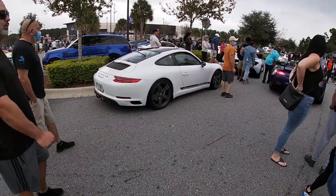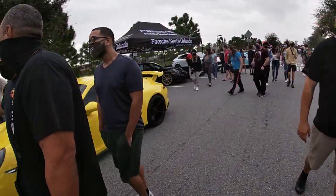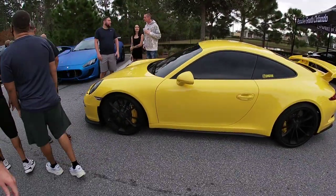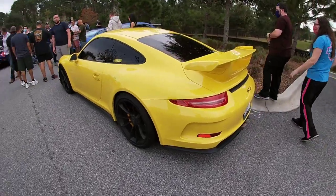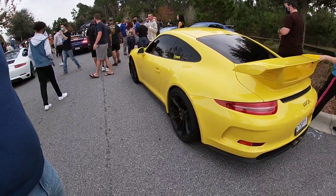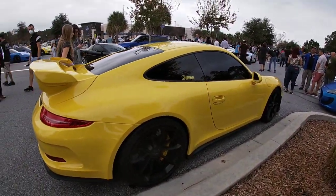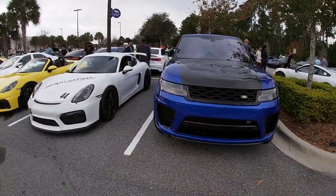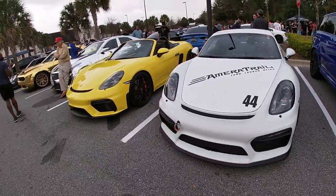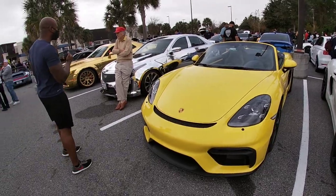911 Carrera T. C5. Oh, wow, look at that beast. This thing is insane. And this is a new one because I follow him on Instagram. Wow, this is a new one. He used to have an Aston Martin. This is really nice. SVR Range Rover. Oh wow, dang, this is dirty. Oh, that's nice. Look at that Boxster.